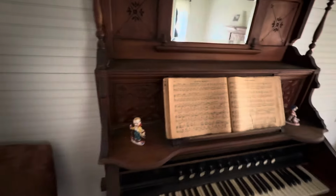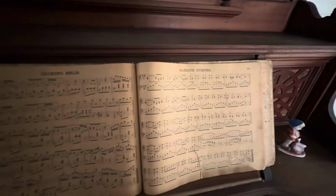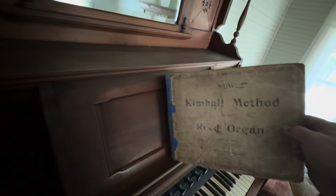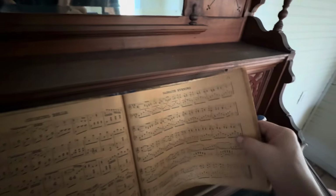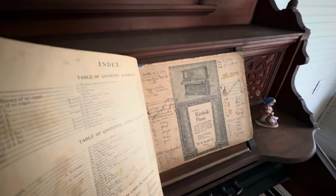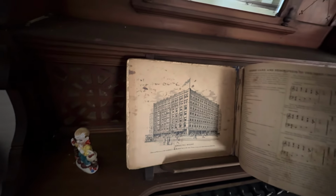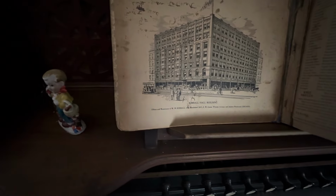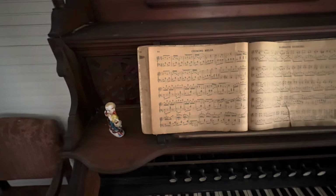What song are we tuned into over here? Chiming Bell, Sabbath Evening. Yeah, I don't know what the actual date of this book is, but the New Kimball Method. It doesn't have a copyright on it, but this is a really, really old book. Look, there's some old writings too. Wow. This is probably some of the old family stuff that was here original to the house. I'm being really careful with it. But I don't see a copyright. 1857, or this building right here, the Kimball building. So this is probably 100 years old. This music book right here.